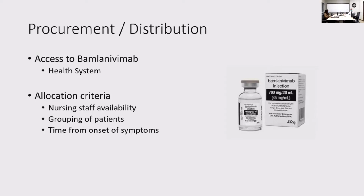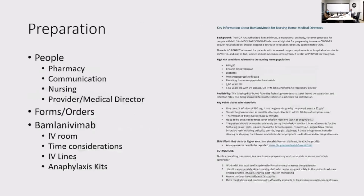Overall, that facility has continued to call us as additional residents test positive. I think we've done 18 residents in that building out of the 28 that have tested positive, and that's a positive for us. Some simple things that we learned following that: grouping patients, like Anna had mentioned, was a huge thing. Nursing time was huge, and timing.